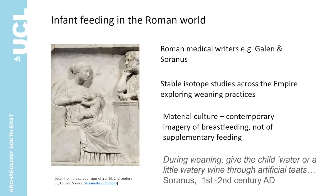And there are a number of other studies that have shown that in the Romano-British period, breastfeeding does appear to have lasted longer than in the preceding Iron Age and in the subsequent early medieval periods, as did the period of complementary feeding. We also have representations in art of infant nursing, and Maureen Carroll has written extensively on these displays within funerary architecture. And could I have the next slide, please?